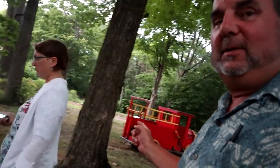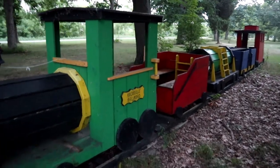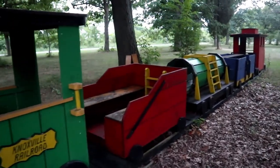I'm thinking this next cache, it's time to catch a train. Not a fire truck. A train. And it's supposed to be an easy one. What's the rating on this one? A 1-1? 1-1. A 1-1.